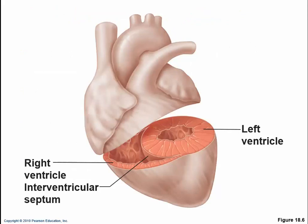If you look at the picture, you can always tell the left ventricle in a cross-section because it's almost round, and the myocardium is really, really very thick. The right ventricle has got this more or less triangular shape, and the walls, the myocardium, are much thinner. The lumen of this space and the lumen of that space are the same because they do pump the same amount of blood.